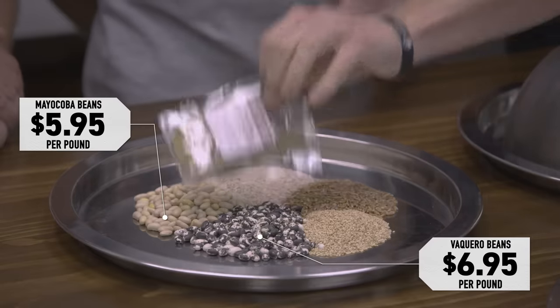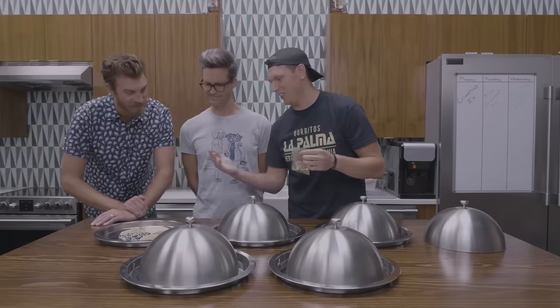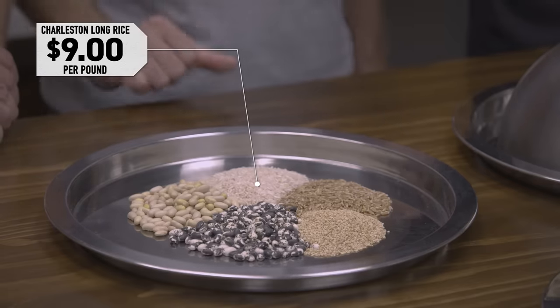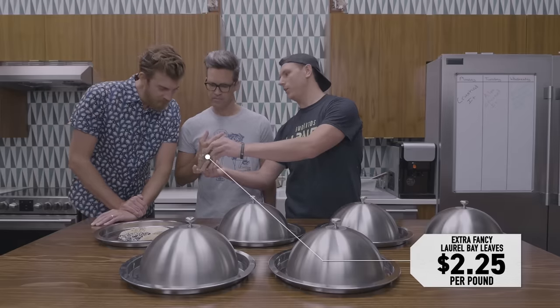Instead of using pinto and black beans, we're using Mayakoba beans. Oh, I'm familiar. Oh yeah? I'm the bean man. I'm so sorry, I didn't mean to assume. And then for the rice, we're doing laurel oak barrel aged Charleston long rice. And then we have extra fancy bay laurel. And it literally says extra fancy!